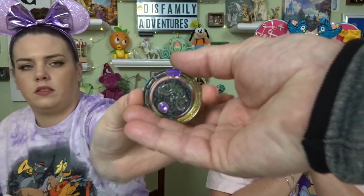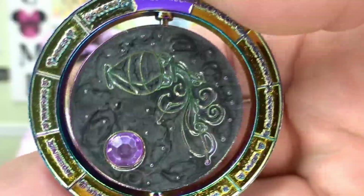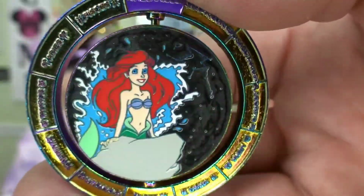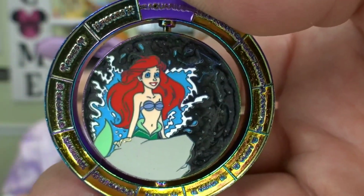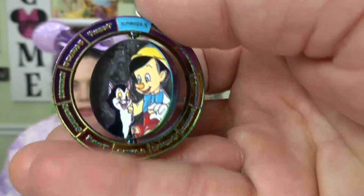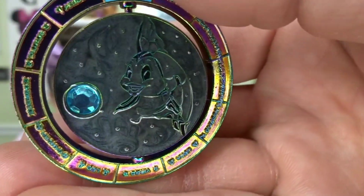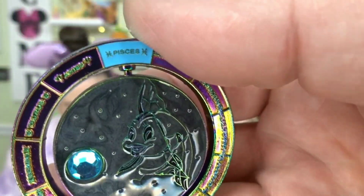So this is number two. This is Ariel, and the back of it doesn't really go with the movie, but I guess that's the sign for Aquarius, the water pouring out of the pot. It's kind of hard to see. I wasn't going to buy these, to tell you the truth, until I saw the back of Pinocchio, and then I had to have them. You and Pinocchio. I really like your reasoning sometimes. No, look at the back. I think the back's super cool. Oh, that's neat. And that's Pisces, right? Yes.